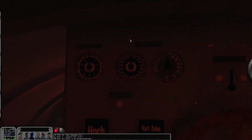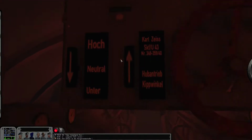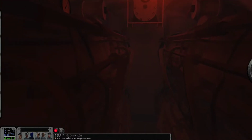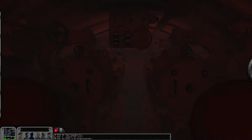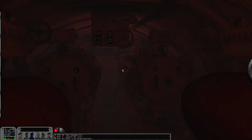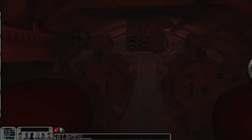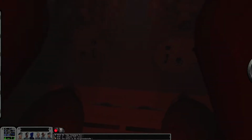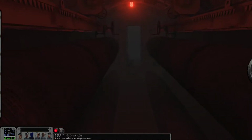And you have the degrees. And there you have the 4 torpedo tubes. And down there you have the other 2 torpedoes, right there and right there. So we have 6 torpedoes stored in here.